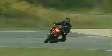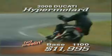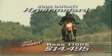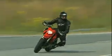The Hypermotard can be added to your motorcycle stable for $11,995 for the base 1100 and $14,495 for the 1100S. The Ducati Hypermotard is as exciting and entertaining as a motorcycle can get.